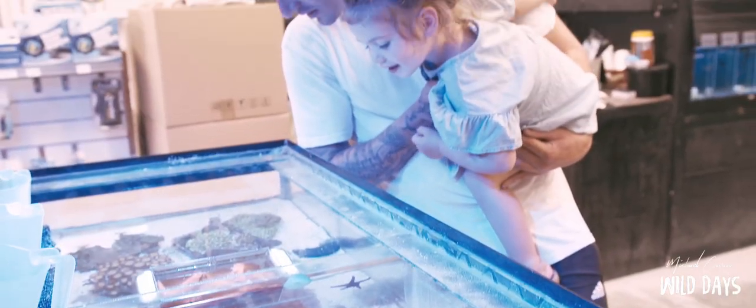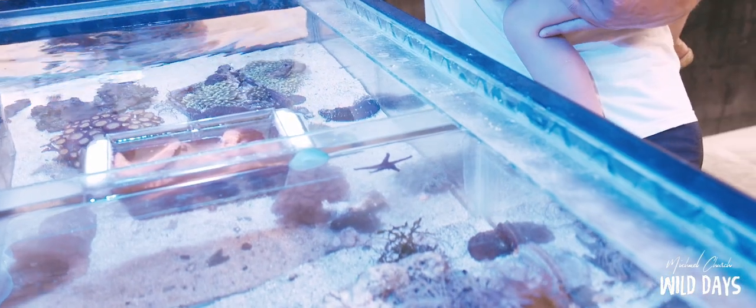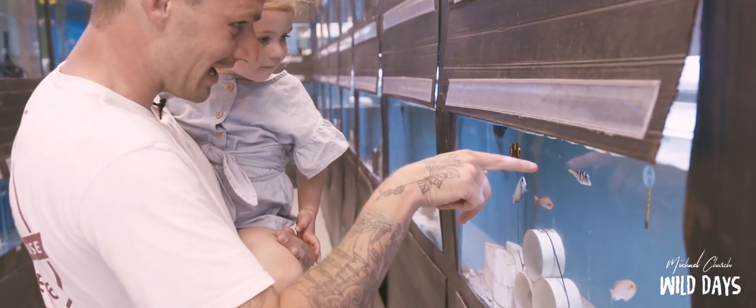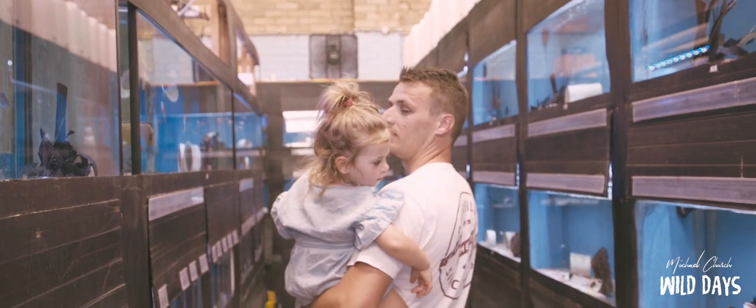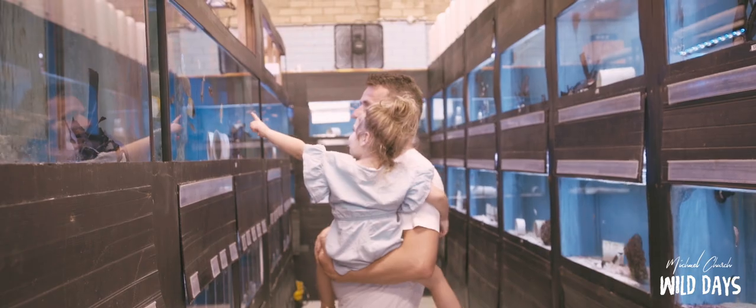How cool is that? What's that one? Sea star. Sea star, good job. Look at that little one there. How cute's that? Fishies everywhere. Look at that. Over here. That one. Oh, wow.